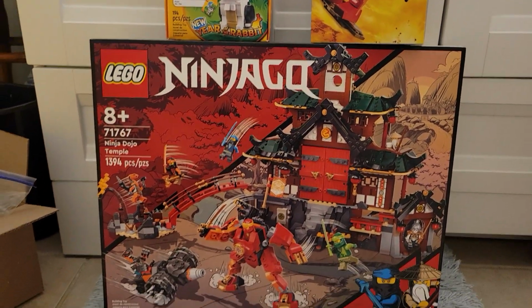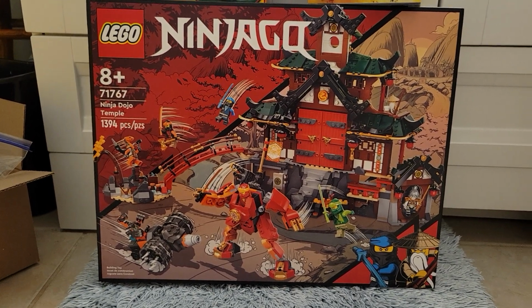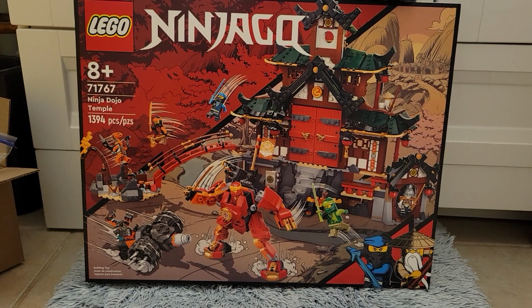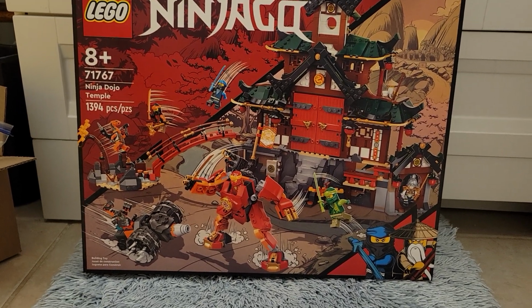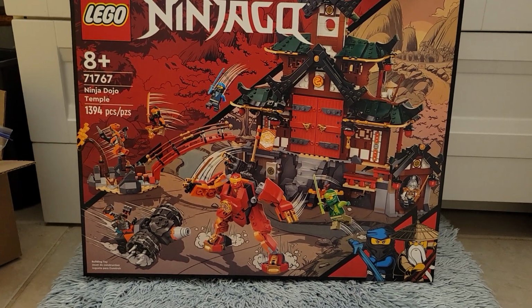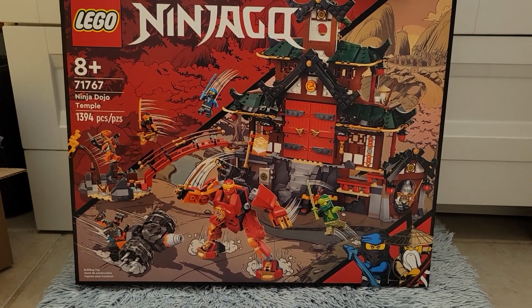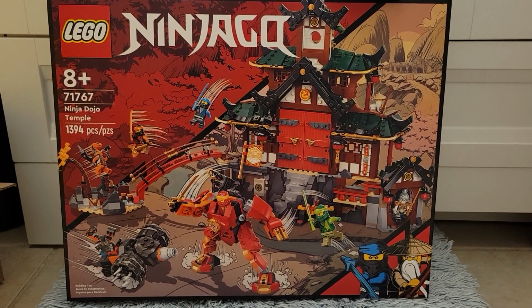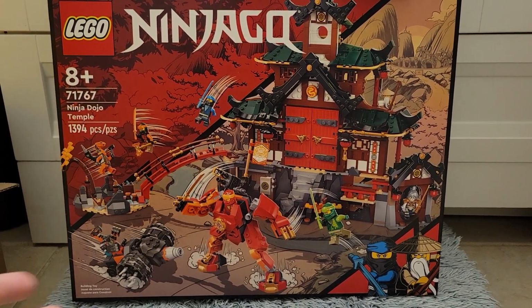So the set that I purchased was the Ninja Dojo Temple, 71767. That's a lot of sevens. I had my eye on this set ever since the core series released, so this is over a year old, but I was still very fascinated by the look of it, and for $100 it seemed like a very substantial playset, especially having a couple of other things to go along with it.